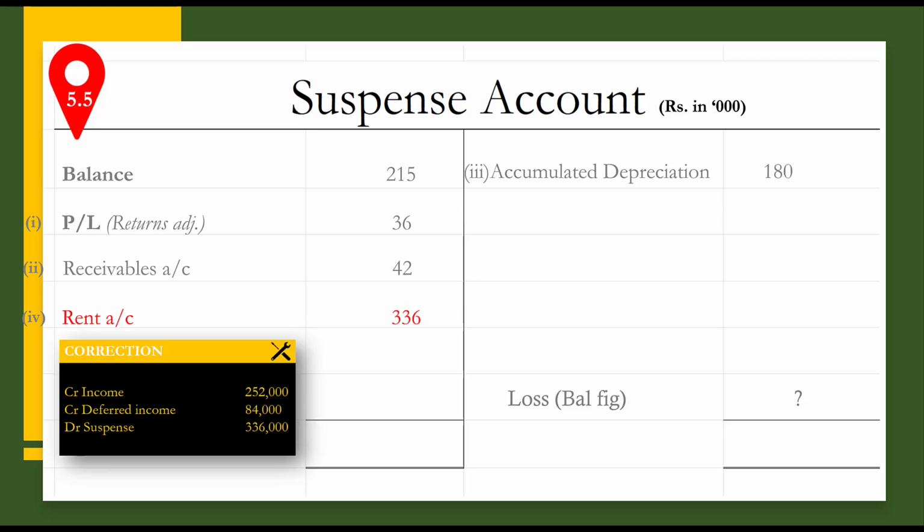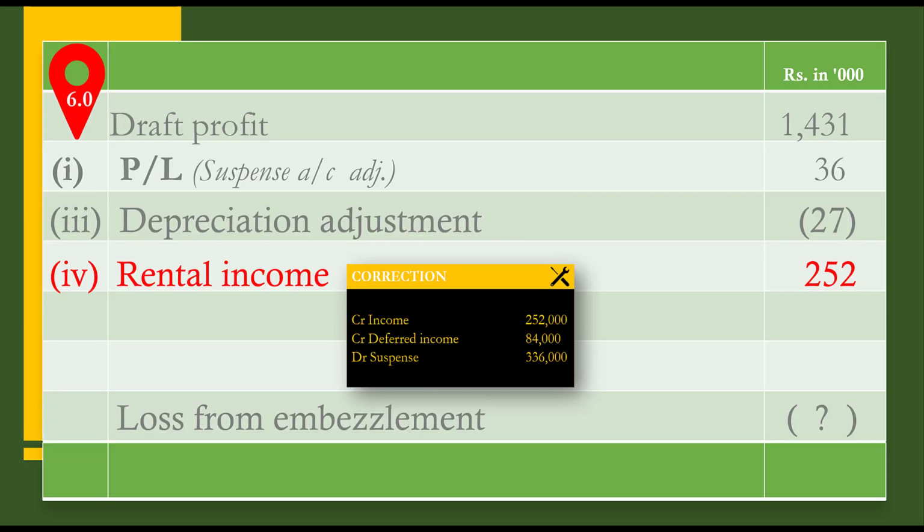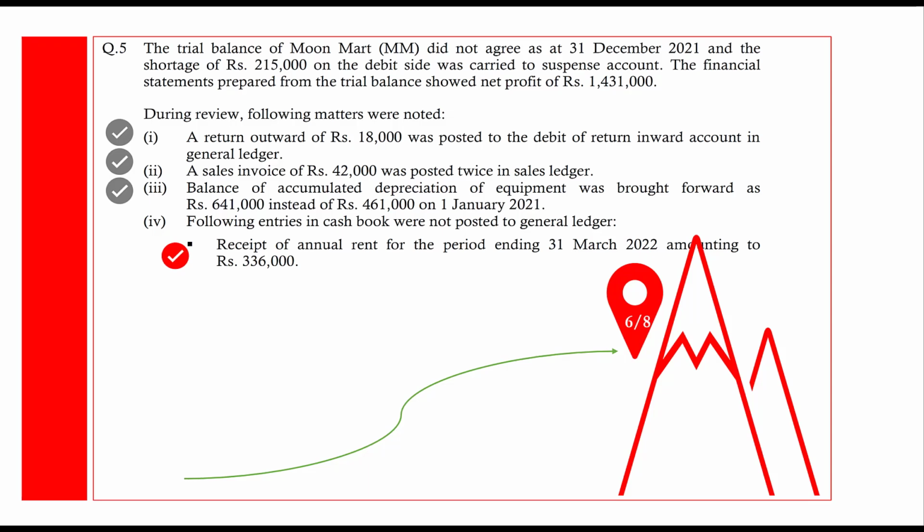Let's suppose 336 on the debit side per hour work, which is worth 0.5 mark. And if you put the correct figure of 252, then it's worth 0.5 mark as well. Congratulations, you have now officially passed the question by scoring 6 out of 8 marks.